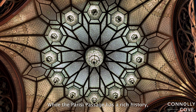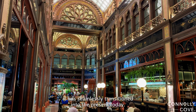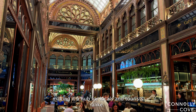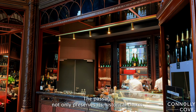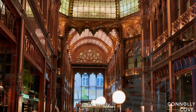While the Párisi Passage has a rich history, it has seamlessly transitioned into the present. Today, it houses a unique blend of boutiques, cafes, and shops, making it a hub for locals and tourists alike. The passage not only preserves its historical charm, but also adds a contemporary flair, creating a space that's both timeless and trendy.